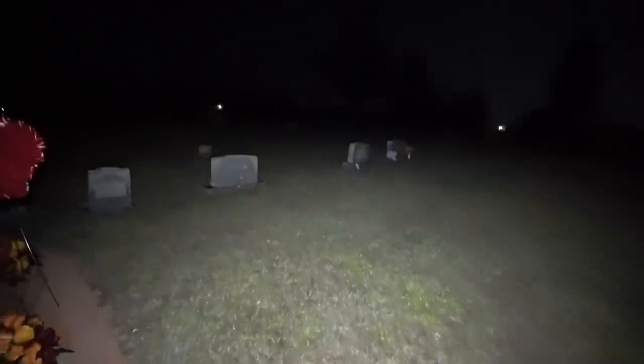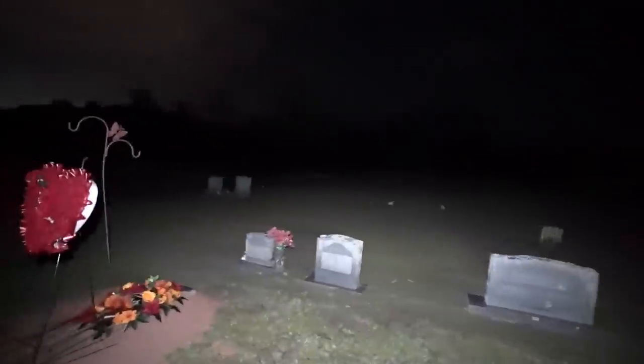Are those graves all the way out there? Yeah, there's graves like all the way out there. I'm just hoping that those sounds we heard wasn't like an animal. I know, that's what I'm worried about. That's something that panthers like to do. Not just panthers, the mountain lions.